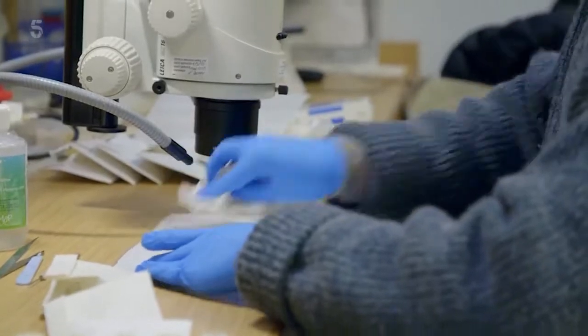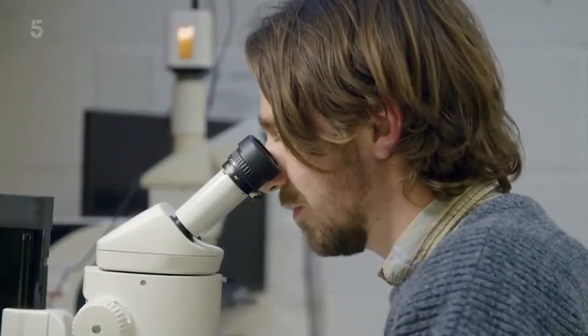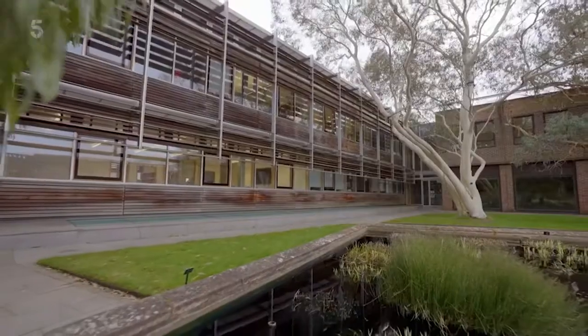And the painstaking process of examining every box has its own rewards. You put it under the microscope and it's like a whole new world that no one else can see, it's just you. Everything they find is added to the Tree of Life and shared with scientists across the world.